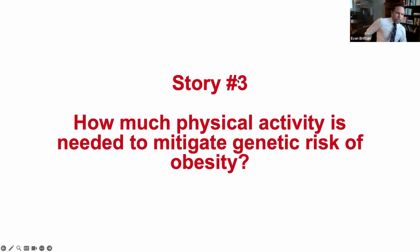And then the final story I'll tell you is trying to answer the question: how much physical activity is needed to mitigate the genetic risk of obesity? So I think it's intuitive that the lower your activity, the higher the risk of obesity. And it's also intuitive that genetic risk for obesity probably varies across individuals. And so we're trying to combine those two concepts and quantify physical activity needs based on an individual's genetic background.